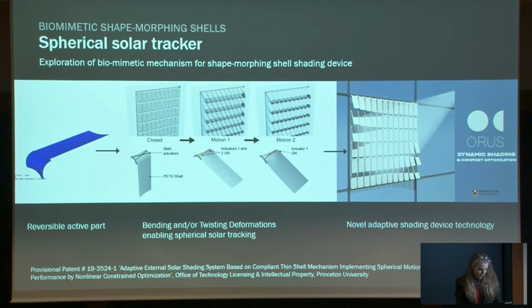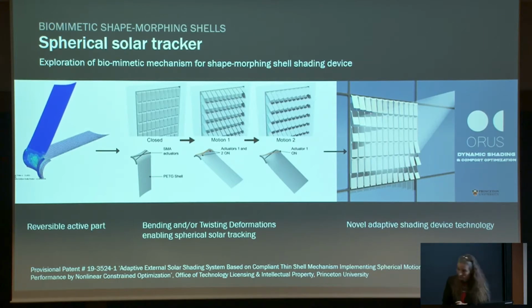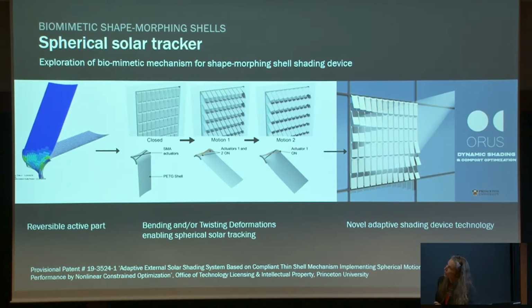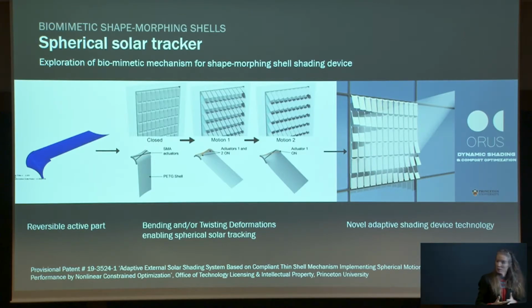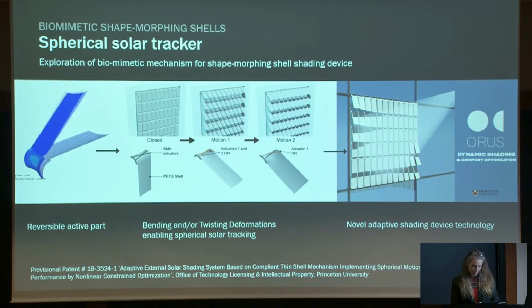And what you see here on the left-hand side is a finite element analysis showing how this thing, by contracting in one direction, will twist. By contracting the two wires, it will actually bend. We were very lucky to get funding from the university to develop this as a shading device. So it's a new shading device technology, but thinking a little bit larger, this could also be an actuator, a soft actuator that allows for both twisting and bending.